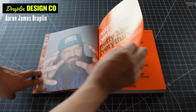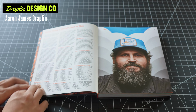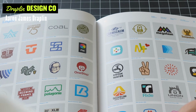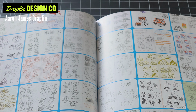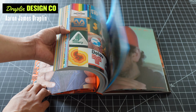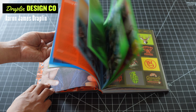Next is Aaron's book. He is well known in the design and art community. This book is about his life and his journey, how he became who he is today. What I really like about this book is how transparent he is as he showcases all of his early projects, ranging from sketches, drawings, illustrations, and logo designs. He also features his process behind building his company since the beginning of his journey to the present.